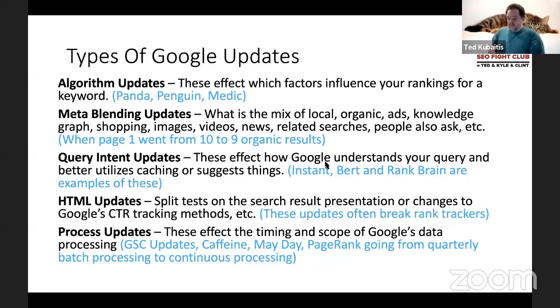An example of one of those meta blending updates is when Google changed page 1 from 10 organic results to 9. Most of the world didn't even know that Google took away 10% of their page 1 rankings. They instantly went to page 2 when Google did that in the meta blend. That's an example of an update to the meta blend, and we should be watching for those.